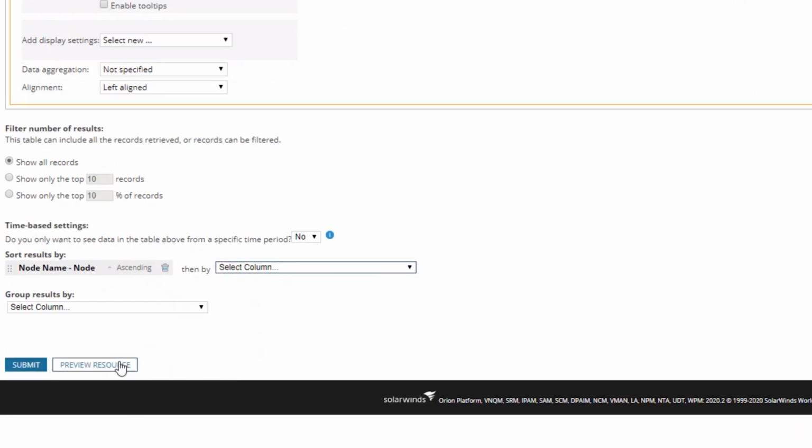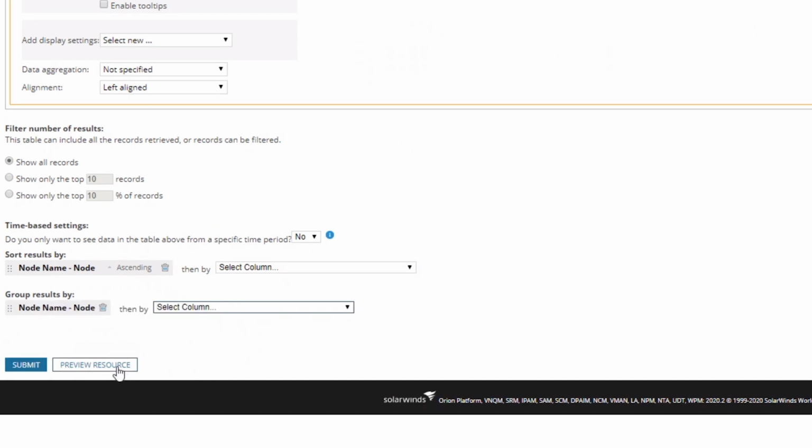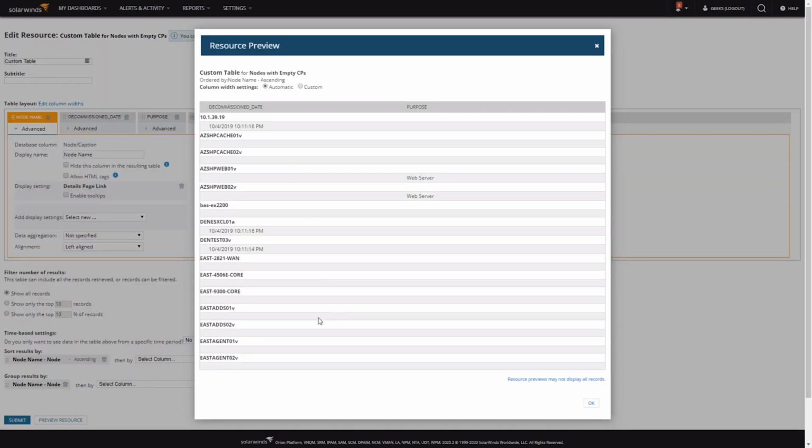And then if I create a group by, that's going to change the way my report looks a lot. So now it's very spaced out. And for this report, I don't want to do that. But if I was pulling a bunch of different metrics, let's say I wanted to have my node name, my device name, and then I also wanted to pull all of the interfaces, group by is super useful.